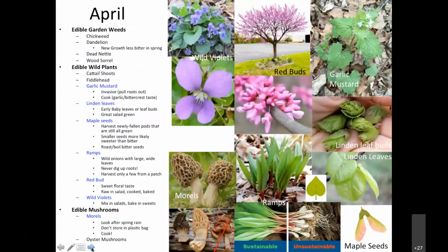And then April, we've got a lot of really delicious flowers going on. So about the same edible garden weeds, and if you look, I highlight the new stuff that's emerging in blue on the side. Some of the new things are wild violets. They look like normal garden store violets, but you just find them growing. Rock Creek Park has a lot of them.